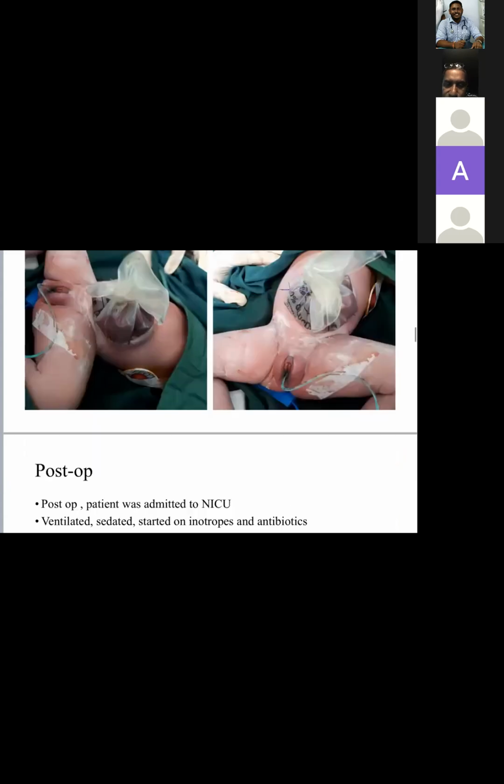Did you leave a nasogastric tube? Yes. Okay. Yes, there was an NG tube, boss. Okay.